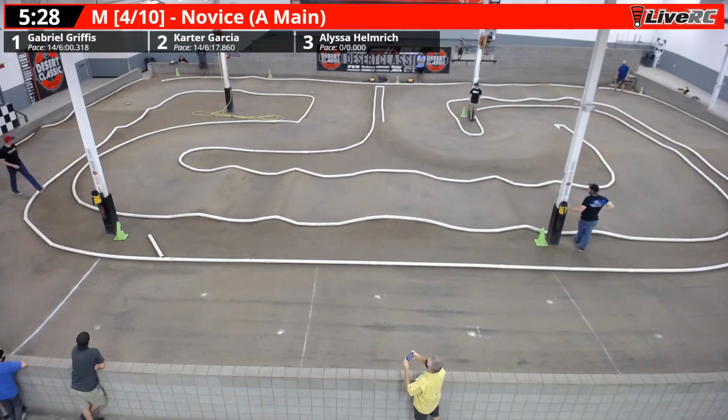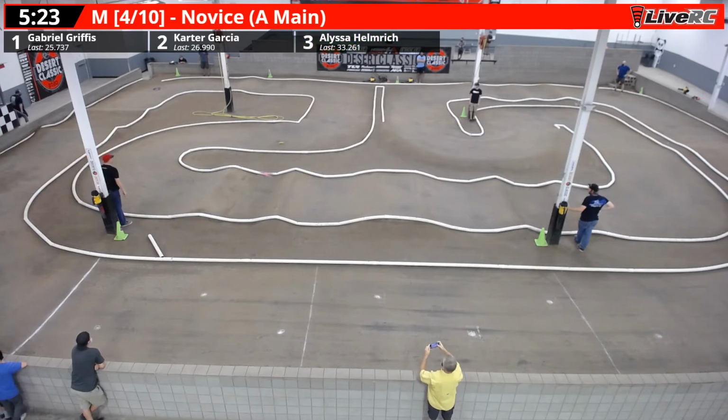Oh, Gabe getting it wrong off the end of the straightaway. Carter's going to move back into that top spot. Carter with the all pink through the center section. Double, table, double. Gabe giving chase. Alyssa right on the outside looking in that top 3.